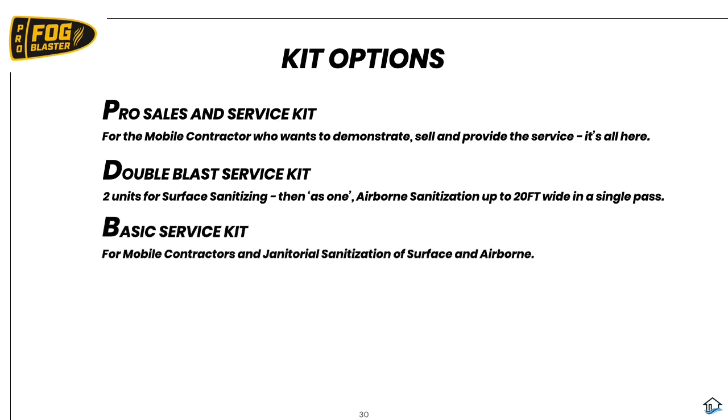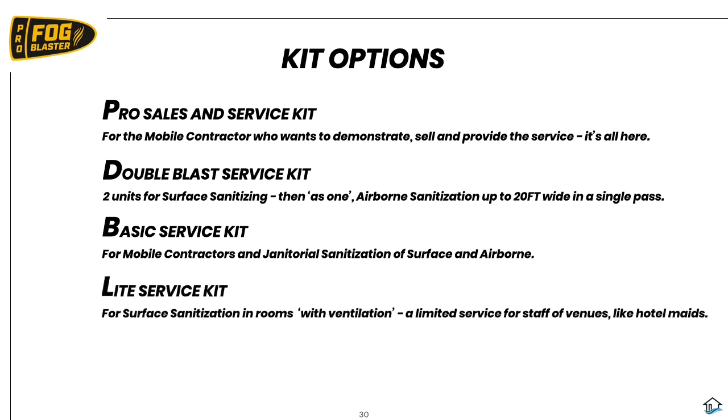The Basic Service Kit is a cased package for mobile contractors and janitorial for the sanitization of both surface and airborne. So this pack includes the pole. The Light Service Kit is a Fog Blaster and some hand blasters. It's for locations with ventilation, such that a complete airborne sanitization is either not practical or not needed. The included hand blaster atomizers are for cleaning and wiping frequently touched objects like bench tops and door handles. One example is a maid servicing a hotel room after a patron, or a waiter during a scheduled sanitization interval.